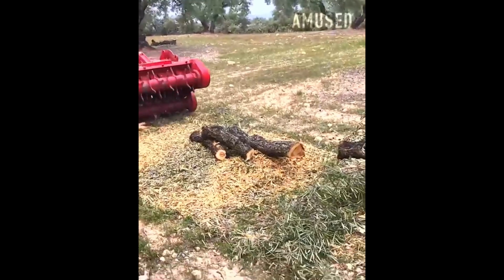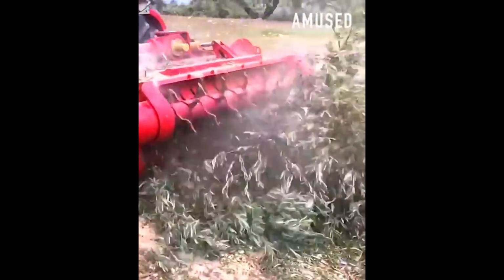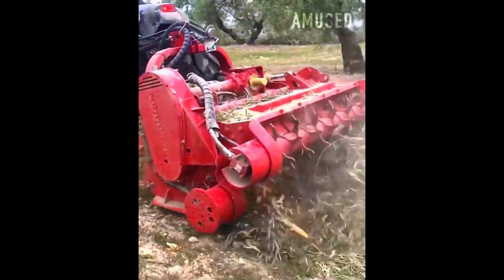Olive tree branches and stumps are ground down into fertilizer thanks to this incredibly powerful grinder tool attached to the front of a forward-moving tractor.